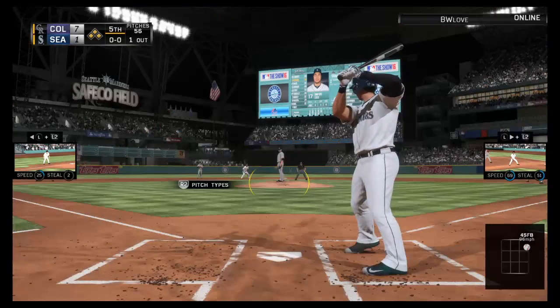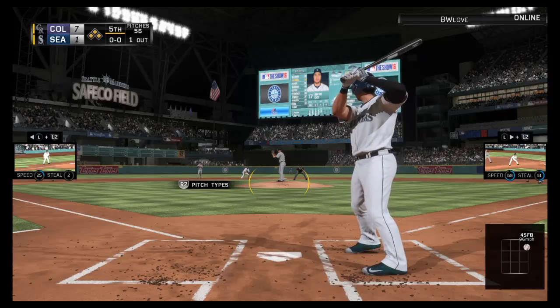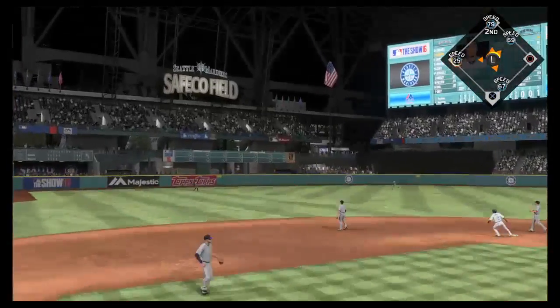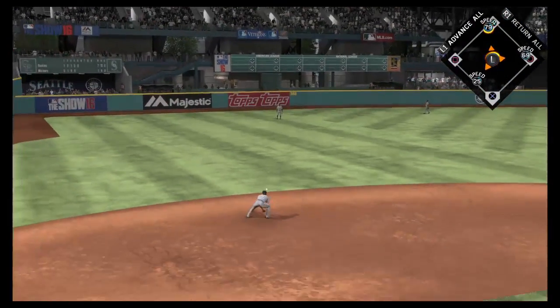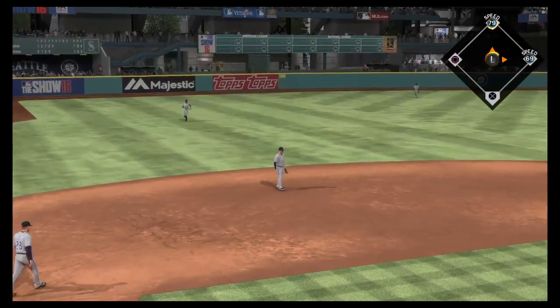Number 17, Shin-Soo Choo will step in now. He's bounced out and flown out in his first 2 plate appearances. Hit in the air out to straightaway left. Catch is made. Here comes the runner from third, and he will score on the sacrifice fly.